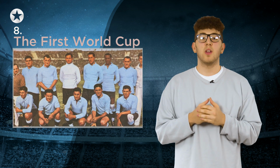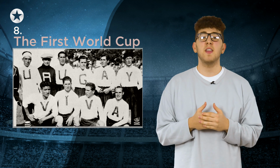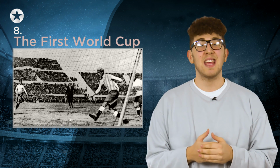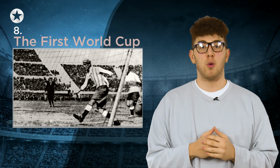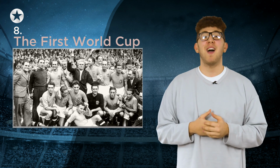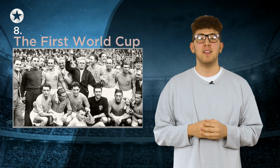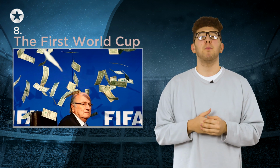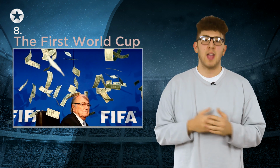With Uruguay having won successive Olympic golds, FIFA gave them the honour of hosting the World Cup in 1930. 13 nations played, with only 4 from Europe: Belgium, Romania, Yugoslavia and France. Uruguay added another trophy to their collection by beating Argentina 4-2 in the final, and the revenue allowed FIFA to build its power over the global game.